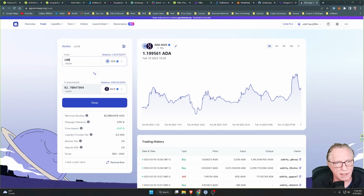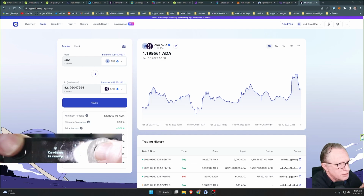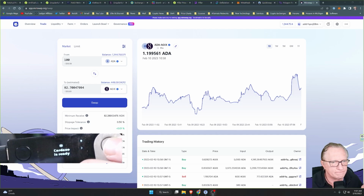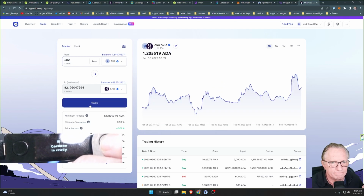This particular wallet that I'm using is connected to my Ledger device, so I will need to confirm on my Ledger device when I make this trade. Those of you who are just using standalone Eternl wallets can skip this step, but I will demo it for those of you who might be using a Ledger. All right, so I've got my Ledger device. I'm going to go into the Cardano app before I make this swap. All right, so we'll go ahead and make the swap here.